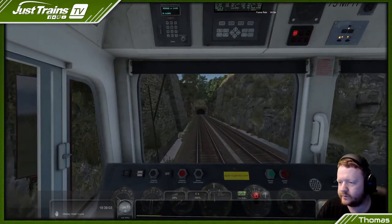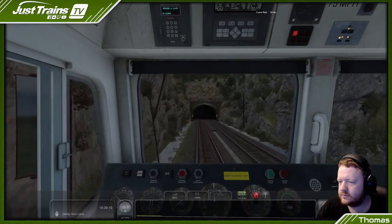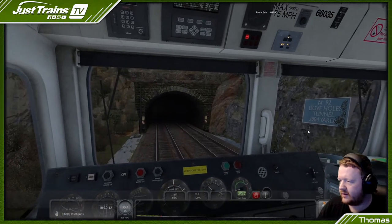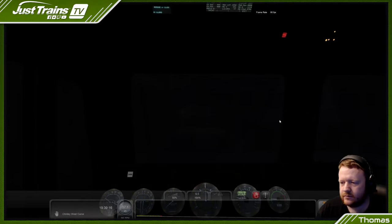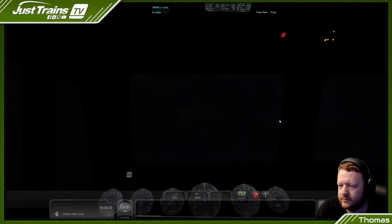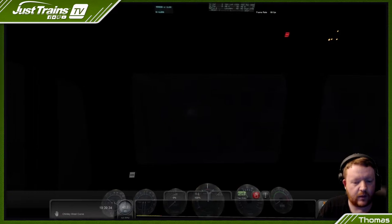We're going to drop into the tunnel now. This tunnel is Dove Holes tunnel, which is 2,984 yards. It's a long one. He did, 901 did do a short stint there. Didn't stay for long, but it was there. They've had some interesting locos.